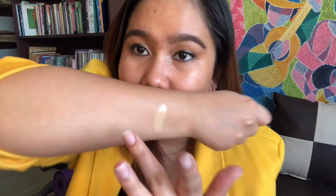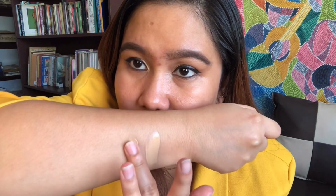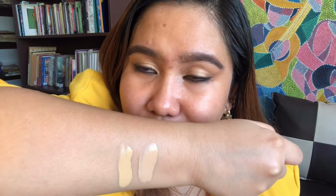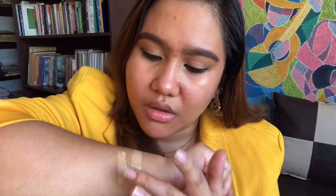Okay, so iswatch naman natin si Sunglow by Fresh in medium. Ayan. So, kita nyo na yung difference niya. Ito, ngayon pa lang, masasabi ko na I think bagay sa akin itong si Fresh, yung shade niya na medium. So, mamaya, itatry ko siya sa face ko. Kung mapapansin nyo guys, kilay lang at saka eye makeup lang ang in-apply ko kanina nung nag-makeup ako.